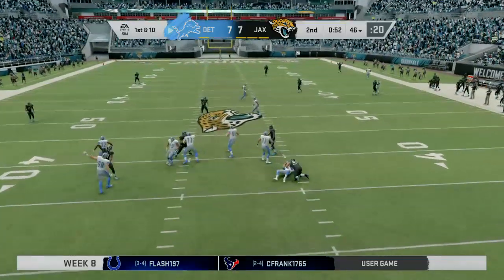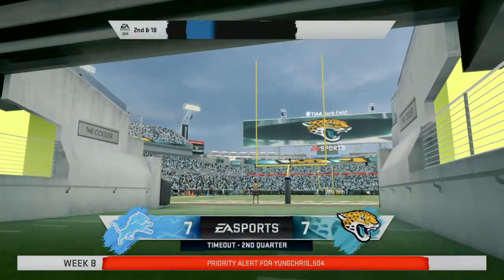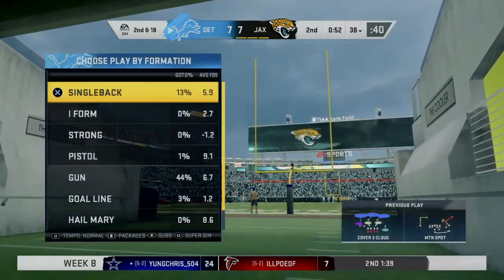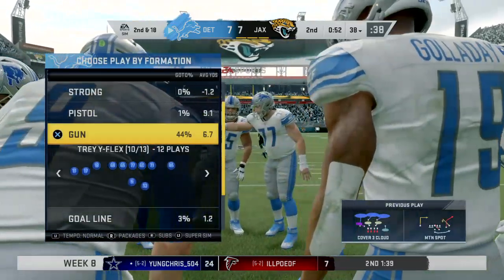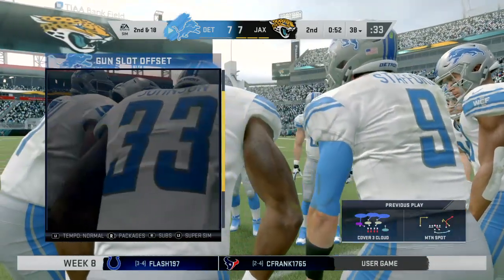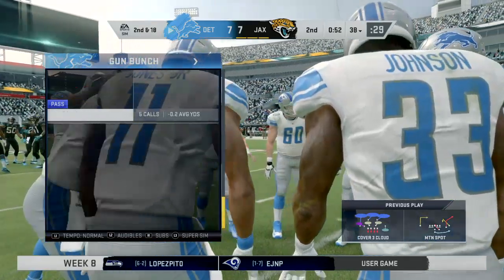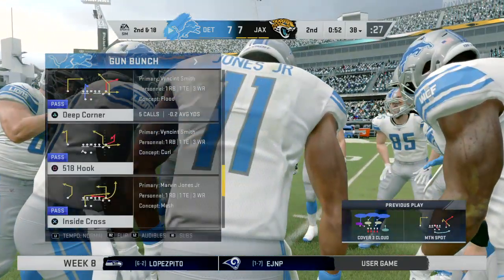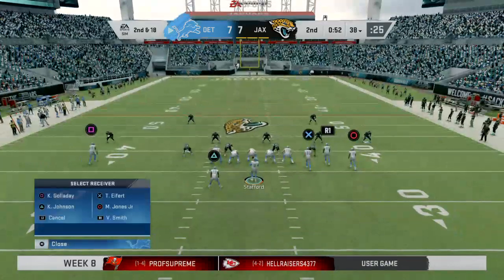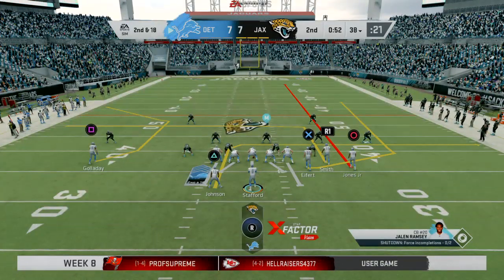Sudden change. Jaguar pressure and a Jaguar sack. The Lions quickly now going to use the last of their timeouts as they get the stoppage with a little over 50 seconds to go in the first half. So that complicates things a bit here. 18 yards to go now on second down.